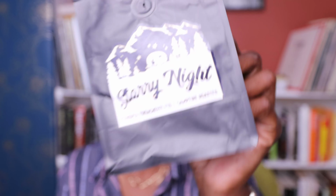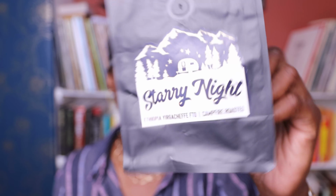Specifically, one of them is coffee. Last month I featured coffee from Campfire Coffee Roasters, and this month I'm going to be talking about another one from them because I purchased two. This one is called Starry Night, I think. I'm trying to remember, because yeah, this one is called Starry Night.